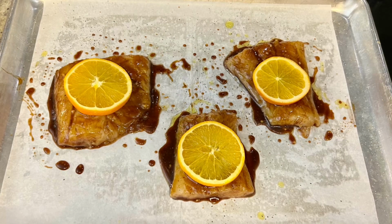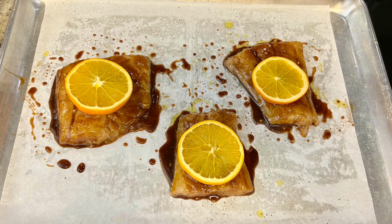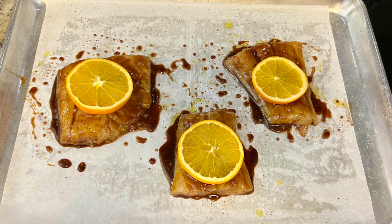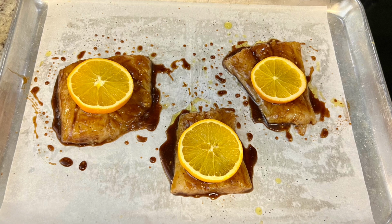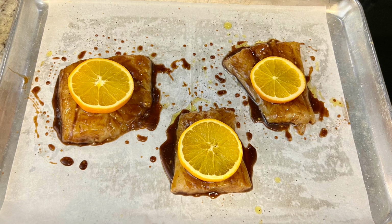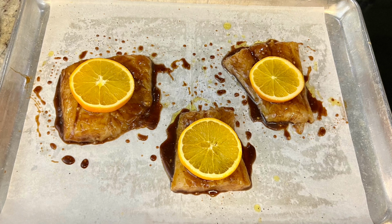I've got the oven preheating to 400 degrees. On this sheet pan, I lined it with parchment paper. What I did was I seasoned my cod on both sides with a little bit of olive oil, salt, and pepper, and then I brushed that glaze on both sides. Now, I separated out some of the glaze so that I wasn't cross-contaminating.